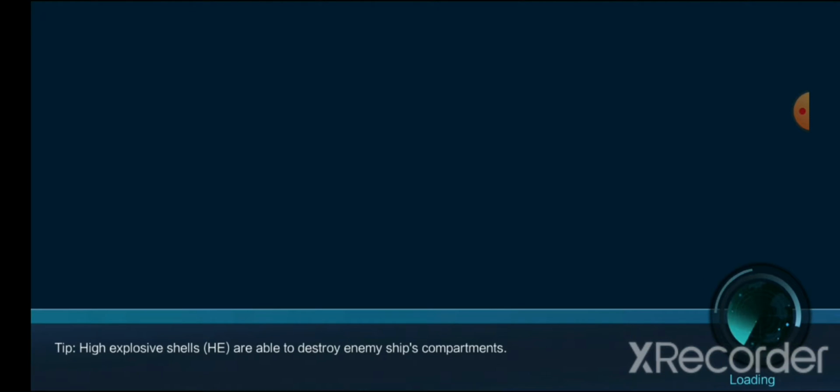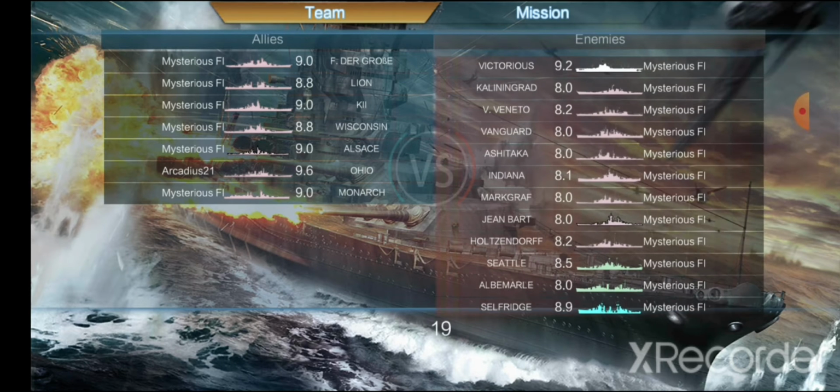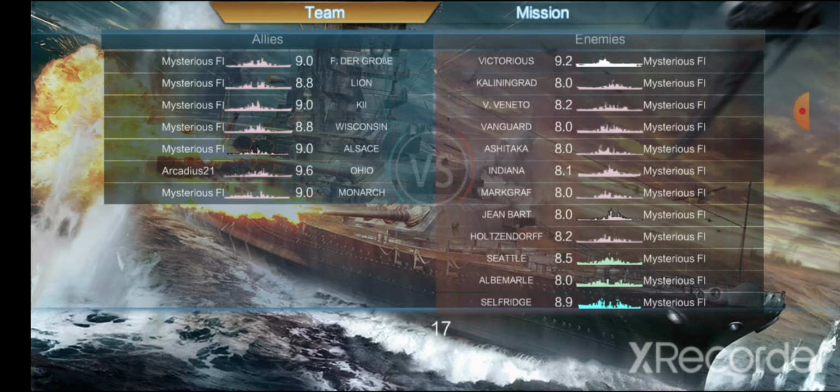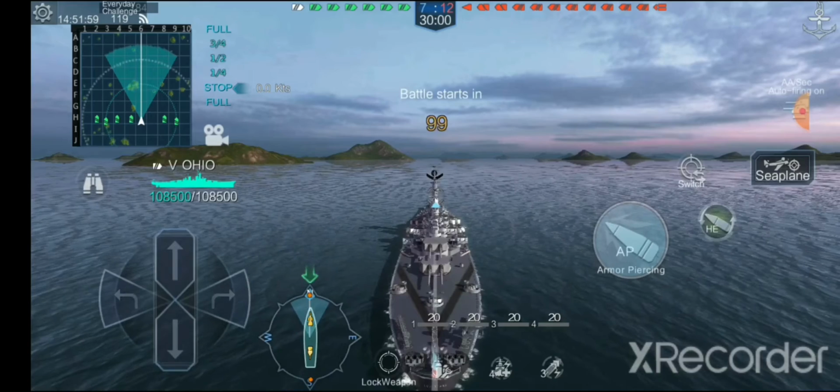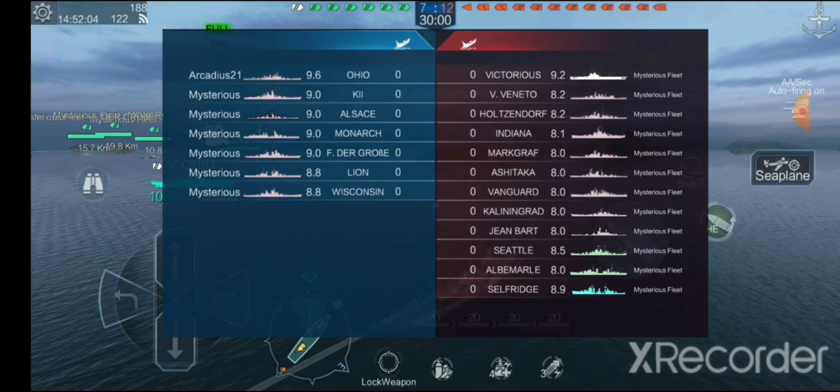So it's a bunch of tier 9 battleships versus tier 8 battleships. On our side, we have a Friedrich der Grosse, a Lion, a Kii, a Wisconsin, an Alsace, and a Monarch. And we're going up against a Victorious, a Kaliningrad, Vittorio Veneto, Vanguard, Ashitaka, Indiana, a Markgraf, Jean Bart, Holzendorf, Seattle, Albemarle, and a Selfridge. So pretty much every tier 8 battleship you can think of.